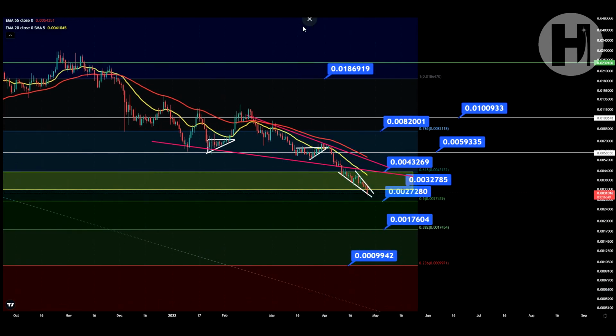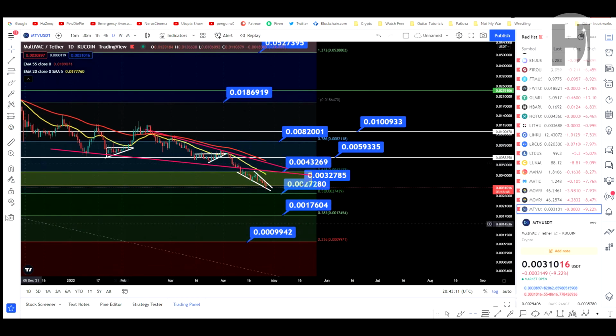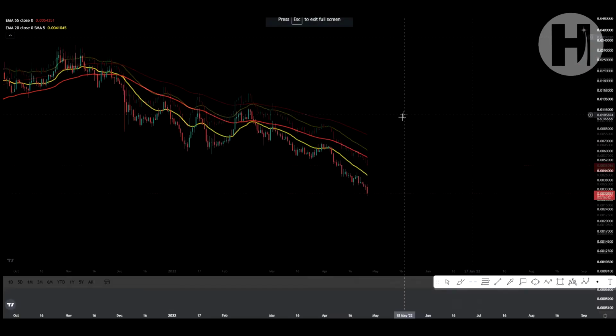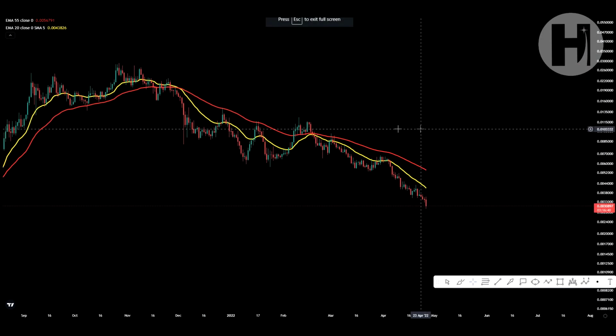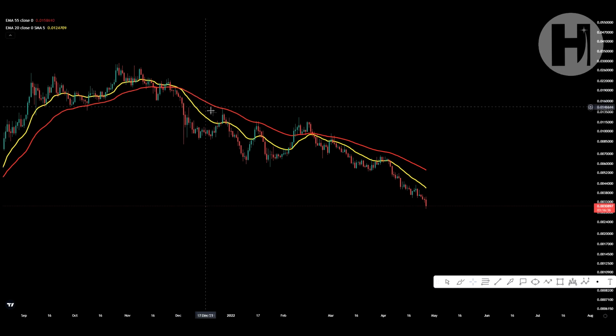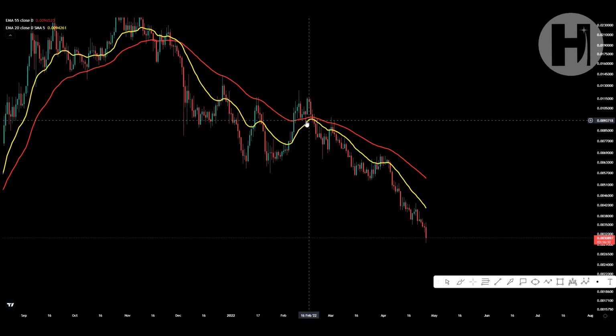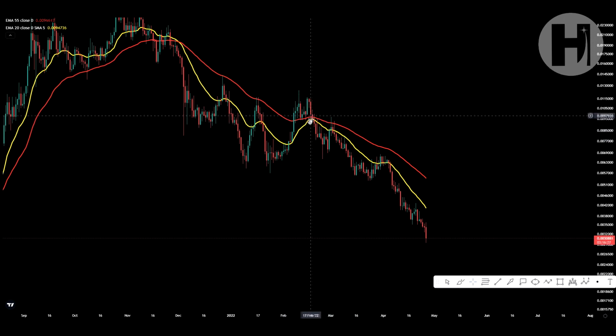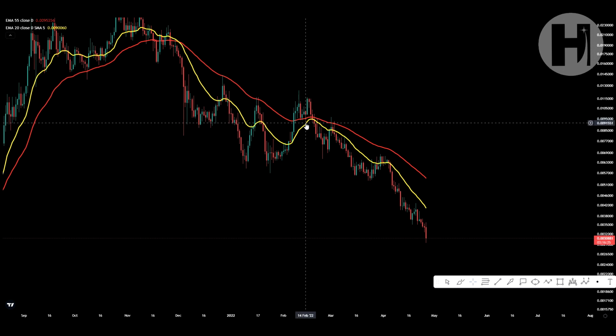And let me just get rid of all the drawings for a second. Okay, there we go. So I just want to take a look at the EMAs over here. As you can see, we had a bearish cross here at the beginning of December. Since then, we had this squeeze of the EMAs, an EMA squeeze. This is when the 20 comes up to the 55. It looks like it's going to cross it for a bullish cross, but then it ends up getting rejected back to the downside.